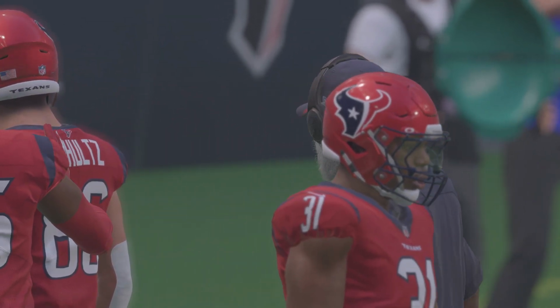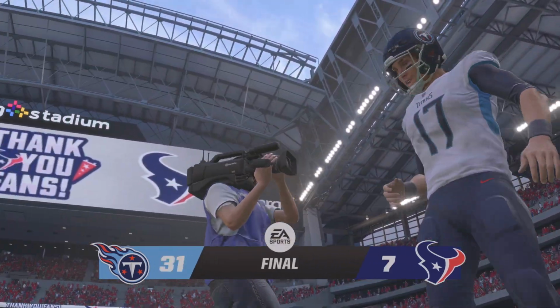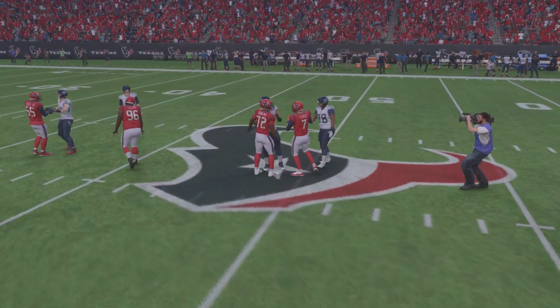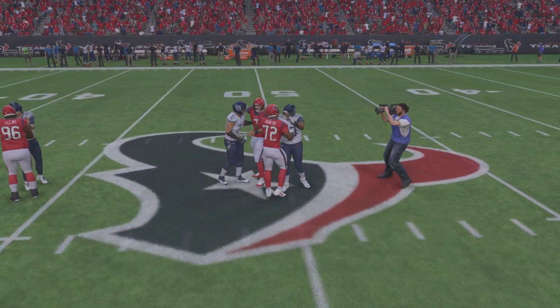So this one, a Tennessee Titan victory. And we talk so much about the turnover battle, determining who wins, who loses. This game, no exception. Error-free football, no turnovers at all, and they win it.